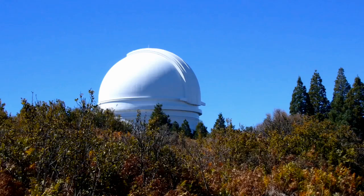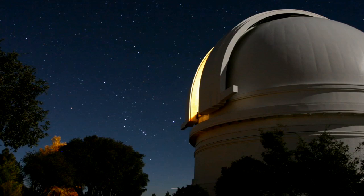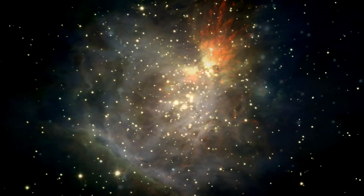Completed in 1948, the Hale Telescope gave us unsurpassed views of planets, star clusters, nebulae, and galaxies. Giant Jupiter, with its many moons. The stunning Flame Nebula. Faint wisps of gas in the Orion Nebula. But could we go bigger still?